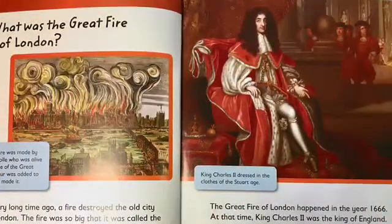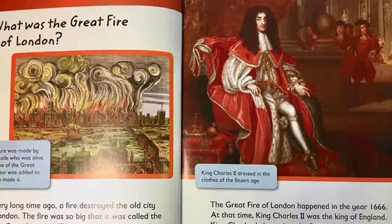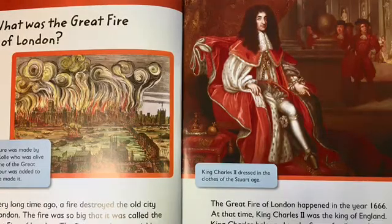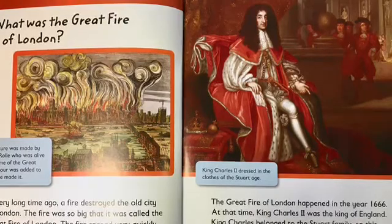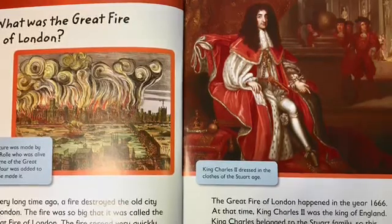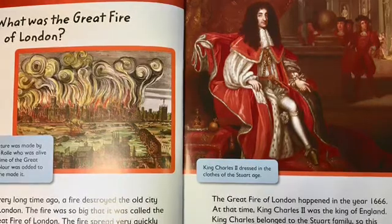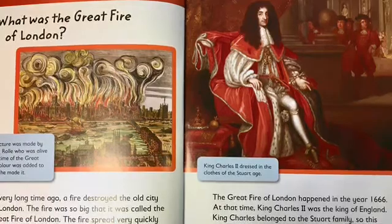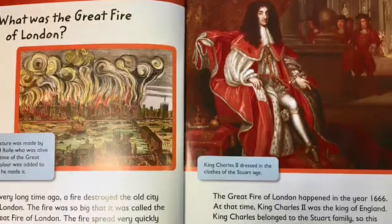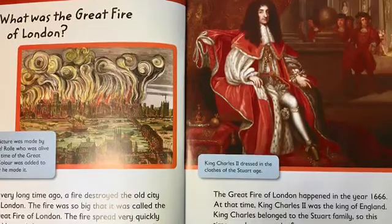What was the Great Fire of London? A very long time ago, in 1666, a fire destroyed the old city of London. The fire was so big that it was called the Great Fire of London. The fire spread very quickly and burned down thousands of buildings. After the fire, the city had to be rebuilt. You can see above a drawing which was done by somebody who was actually alive during the fire.